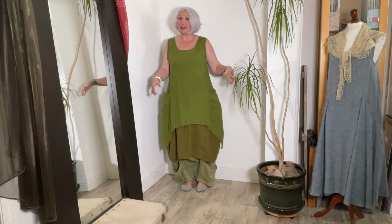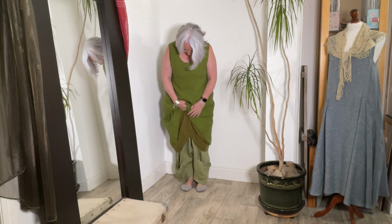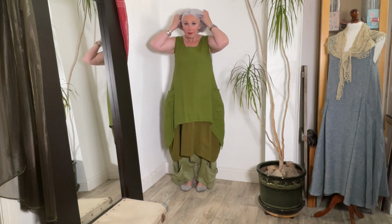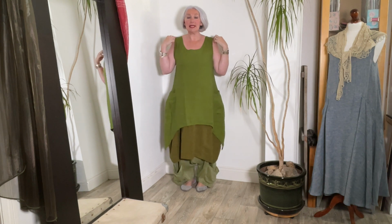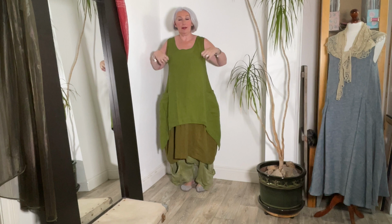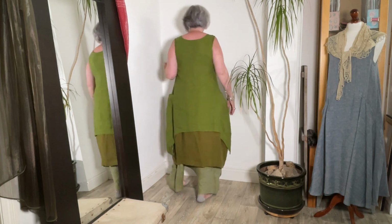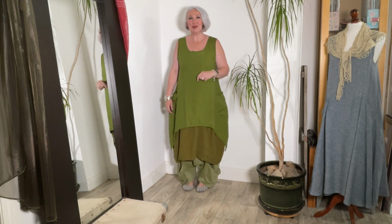And of course you can see that the apple green smock picks up the same green that's in the baggies. This is another example of wearing two different sized layer cakes on top of each other. The dress is a size 2 regular, the smock is a size 1 regular, and you can see that that works really well. Another step greener, of course.